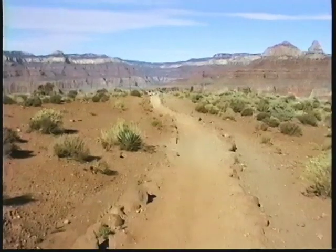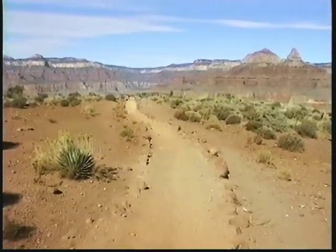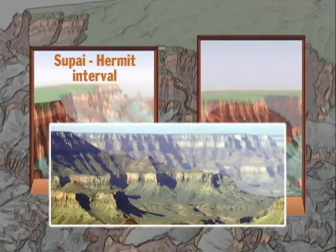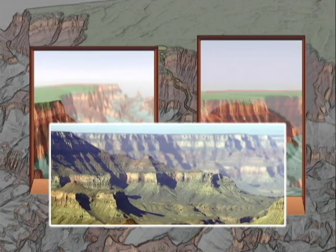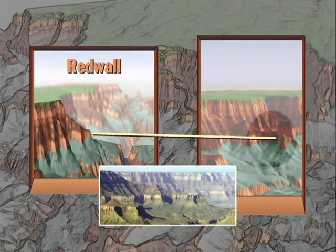It's about 3 miles and 2,700 feet downhill from here to the river, and in that distance the trail only levels out long enough to tease your aching legs. Next comes the descent through the cliffs of the Redwall limestone. In the entire canyon, there are less than 200 known breaks in the Redwall where hikers can pass or climb through.